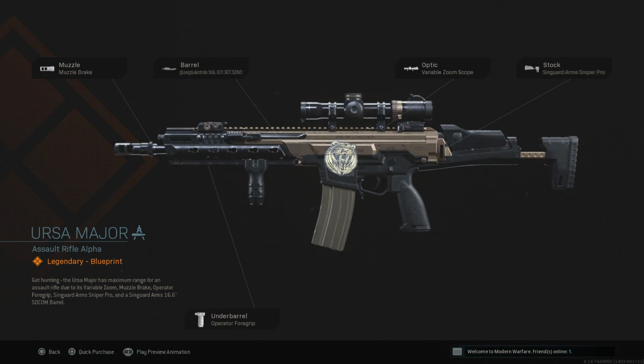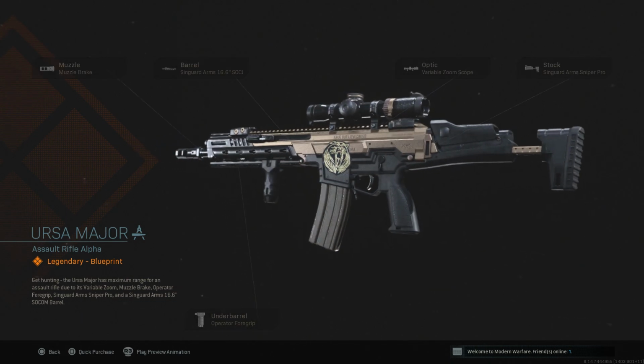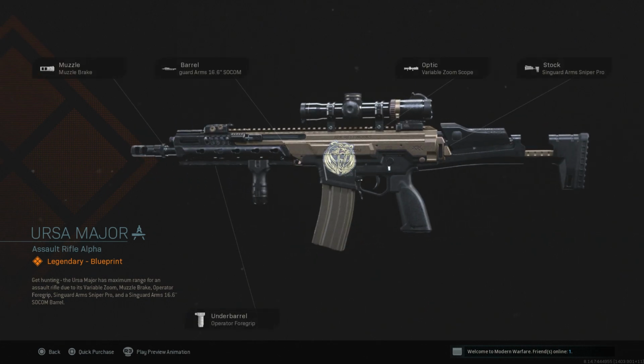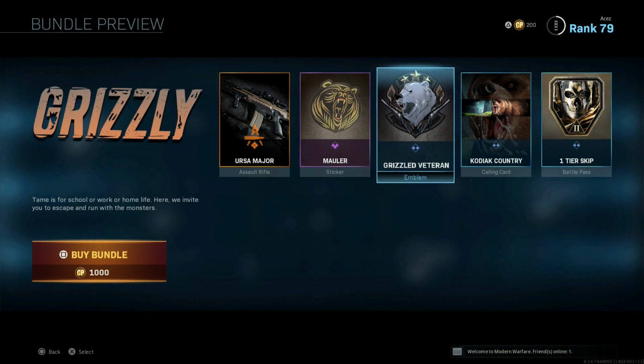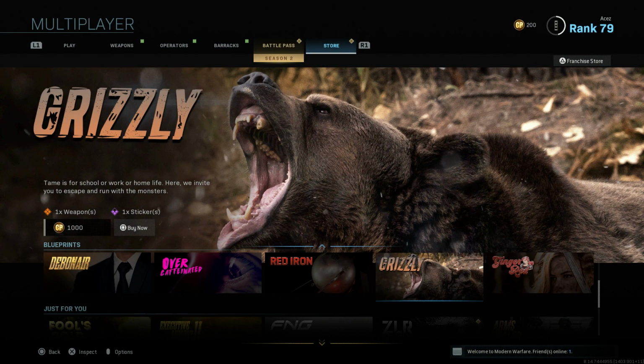We have a muzzle brake, the SingGuard Arms 16.6 SOCOM barrel, variable zoom scope, the SingGuard Arms Sniper Pro stock, and the operator foregrip. Probably take that stock off, maybe put like an ADS stock on there, take the optic off, put on some grip tape, play around if you want a muzzle attachment for a sight, and then you got a really decent class here. Cosmetically, I don't think it looks bad. I think the sticker looks pretty decent. The magazine looks a bit off color, but other than that, it doesn't look bad at all. But I wouldn't spend $1,000 on it personally. There's a lot better Kilo blueprints out there, but not terrible.